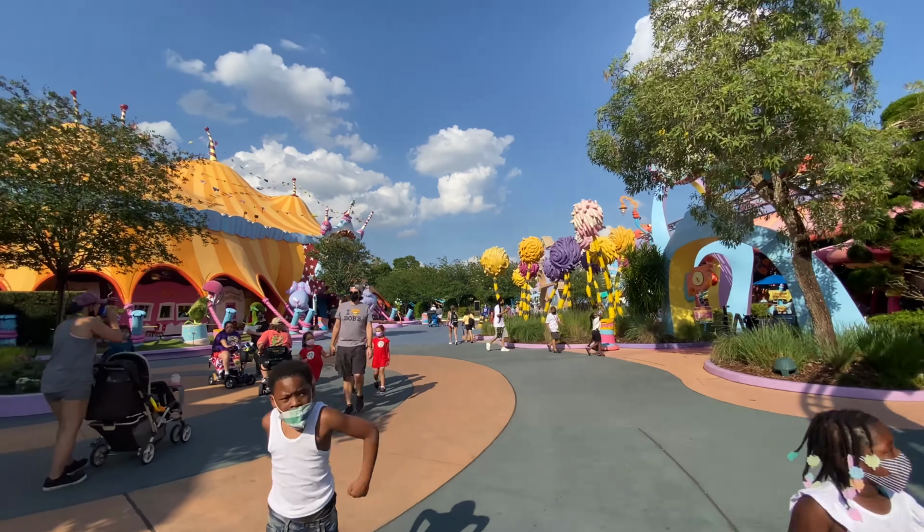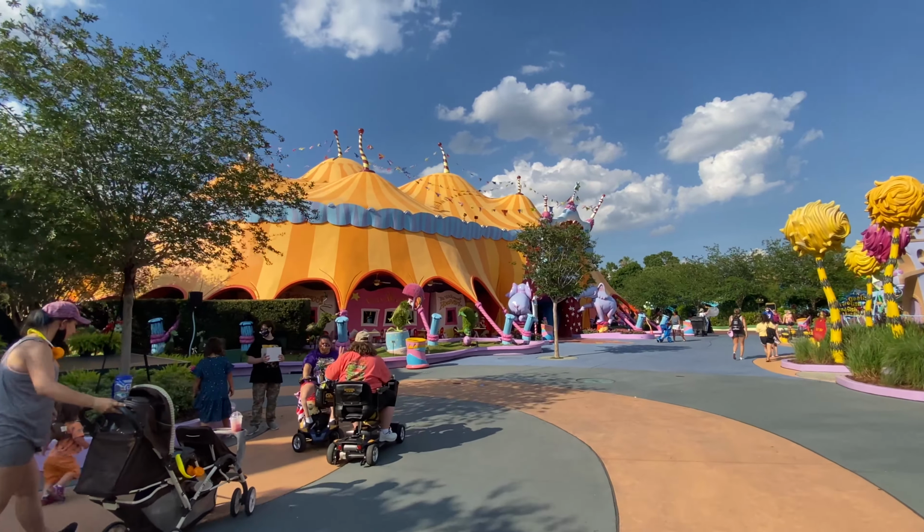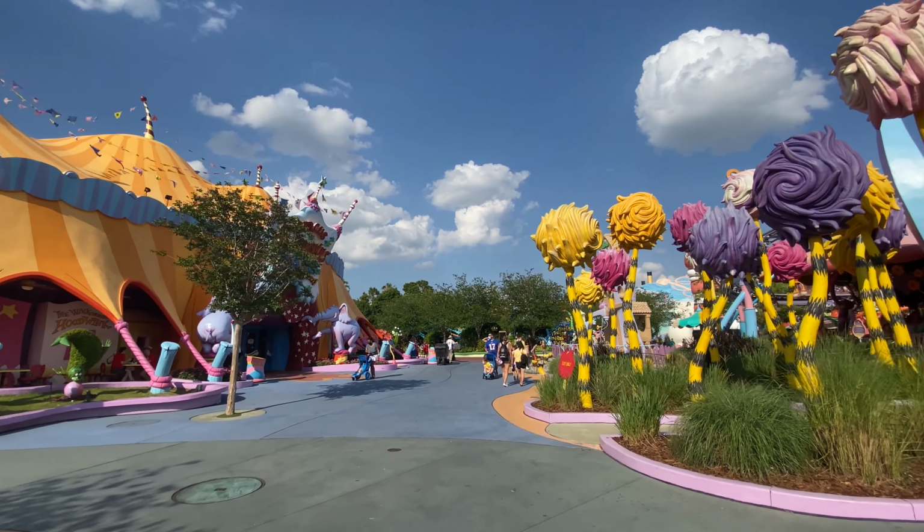But the colors here are really cool, and sometimes you'll see the characters will come out and they'll read some of this Dr. Seuss stuff to the kids, which is really, really cool.